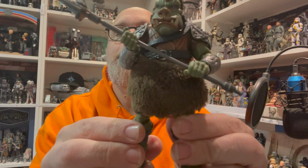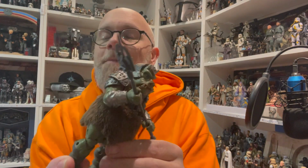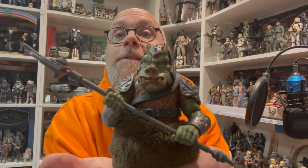It comes with a few different weapon choices between the staff or the two big blades that he carries, and articulated jowls right there. He just looks awesome. Super, super awesome. I couldn't be happier with this guy. He's number 2, so it means there's still one left, but I have seen that people are starting to post pictures that the 40th carded version for Return of the Jedi is out there.